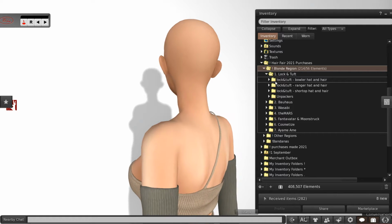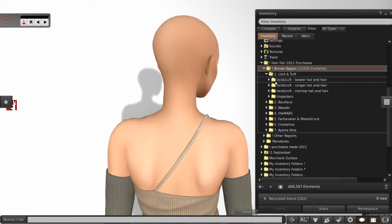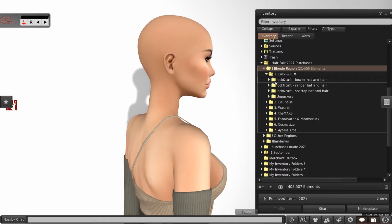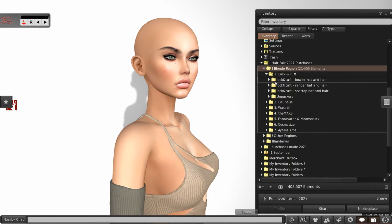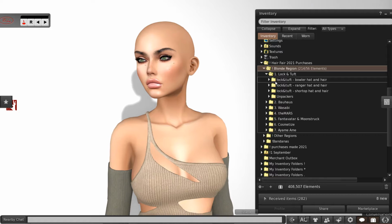So I'm going to start with the blonde region, and the first store is actually Lock and Tuft. Now, Lock and Tuft, they teased me before the fair and told me that they were doing a Western theme, and I went, does that mean hat hair? And as everybody that has ever read my blog will know, I am hat hair obsessed. I love it. I think it's wonderful. I wish all hair creators would do it every other hair. It would make me very, very happy.